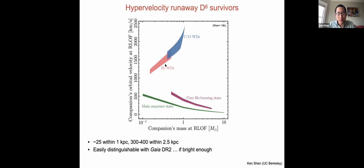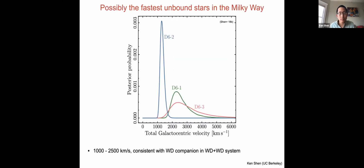Now, normally in astronomy, we have difficulty finding distances, and thus we have difficulty deriving actual velocities. But with Gaia DR2 and Gaia EDR3, we were able to do so to a pretty large volume. And what we were able to find was 3 stars that had the right velocities to be the surviving companions of D6 type 1a supernovae, which we've helpfully labeled D6-1, 2, and 3. As you can see, these are posterior probability distributions of the total velocities in the galactocentric reference frame. The 3 velocities are exactly in the range we expect to see, between 1,000 and 2,500 kilometers per second. These are by far the 3 fastest stars that were detectable by Gaia.